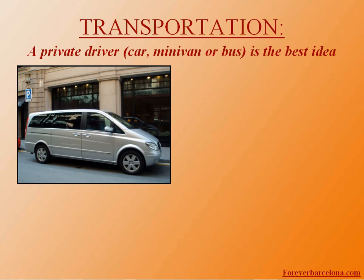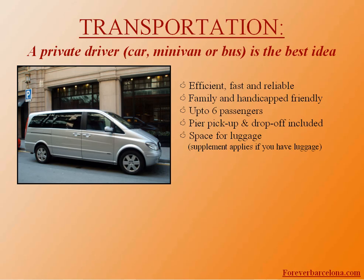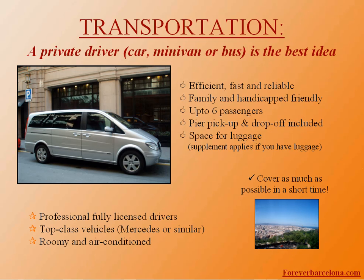What I would recommend is that you get a private driver, because it's efficient, fast, and reliable. It's family and handicap friendly. A minivan has room for up to 6 passengers. Pier pickup and drop-off is included, and there is space for luggage if you need to finish at a hotel. Supplement applies though. And with a driver, you'll cover as much as possible in much less time than you can think. And our professional drivers will give you the best experience out of your time in Barcelona.